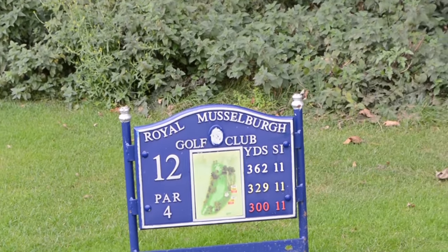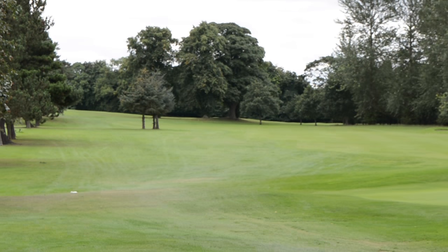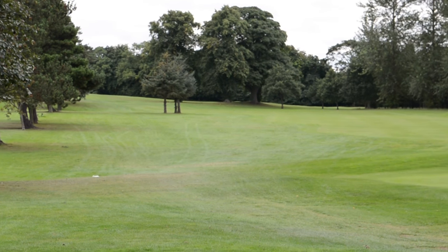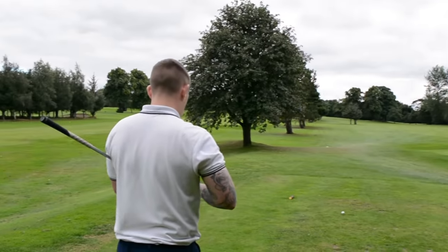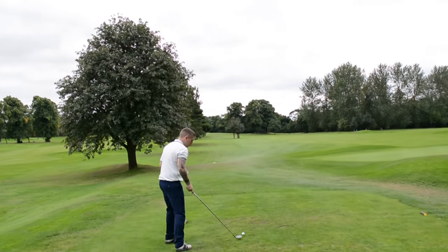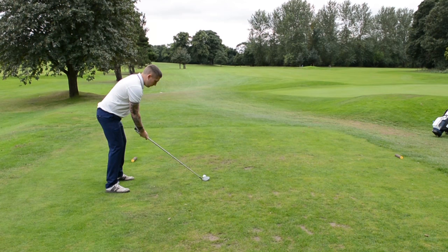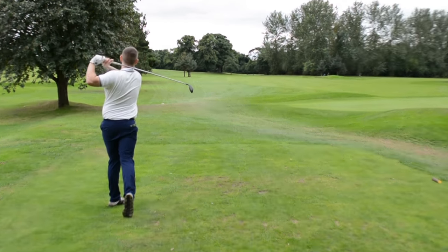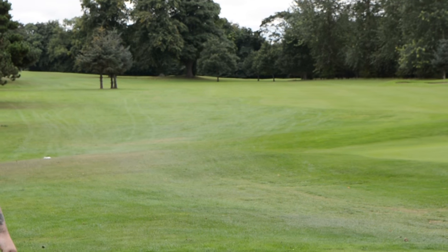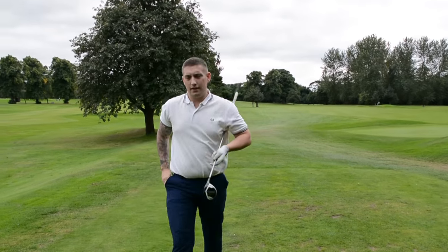So the last hole on part one, guys. Hole 12, Royal Musselburgh, 362 yards. Par 4, dogleg right to left, a lot of these right to left ones on the back nine. Straight up in between those three little trees is like the middle of the fairway. Then we're going to sweep up to the left. What are you going with, Ben? 3-wood. One of your old ones. Little draw around the corner sort of thing. Just got the straight one in the bag today. Great shot, well done. Another fairway.